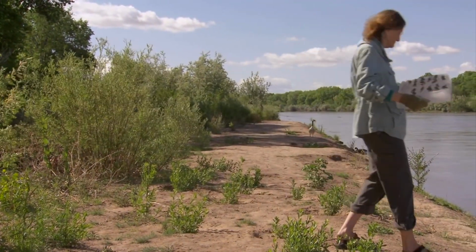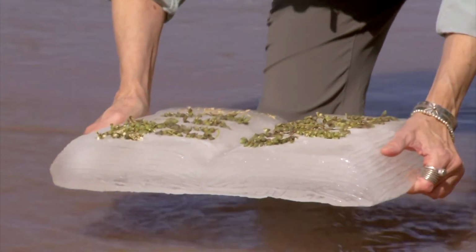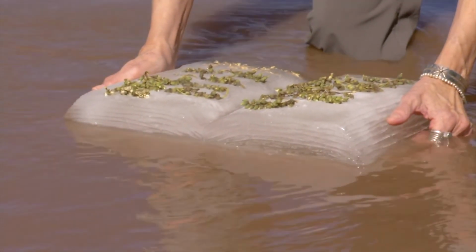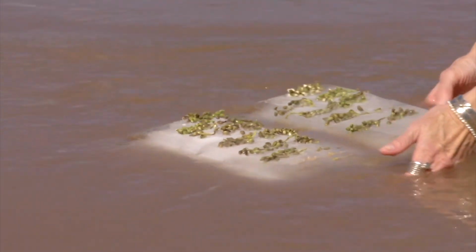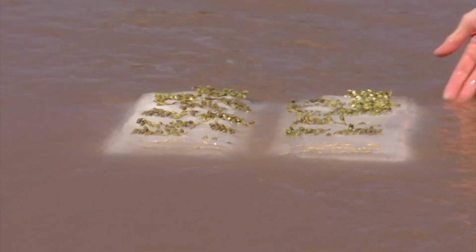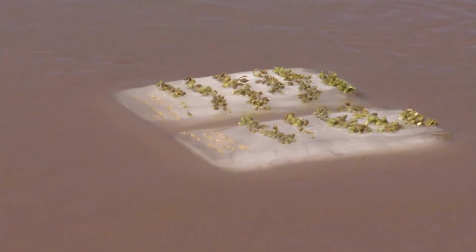The Icebook projects emphasize the necessity of communal effort, scientific knowledge, and artistic expression to address complex environmental issues and watershed restoration by releasing seed-laden ephemeral ice sculptures into rivers.